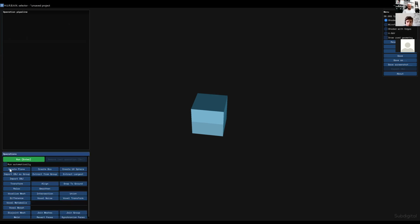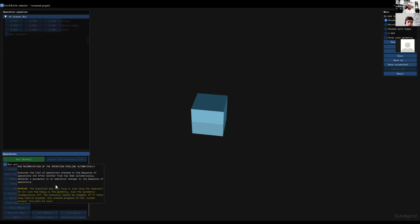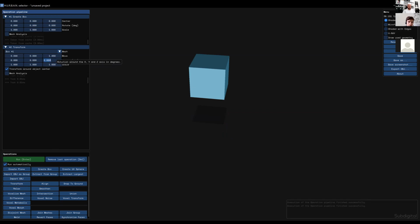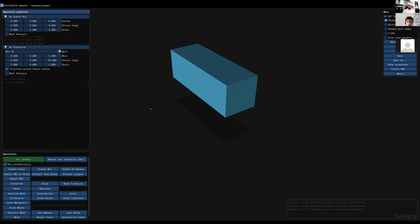down there, this is a toolbar with various tools organized by category, and what you do is that you select some of these tools and add them in here into what we call the operation pipeline. So for now, for instance, I add the box tool, and I can perhaps transform it visually somewhere, so I can move it and the box moves. I can rotate it in this axis. It's in degrees, so it takes a while. And scale it in some other dimension.